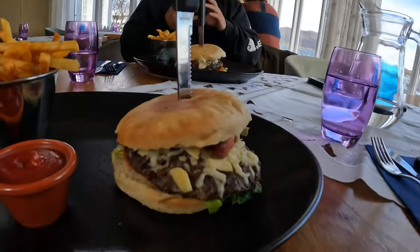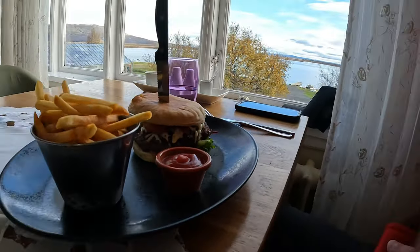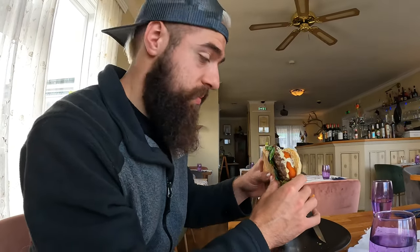Okay, so we're at lunch and we got native food. This is not an ordinary burger. It is reindeer. We're gonna dig in. I'm excited. Reindeer burger.